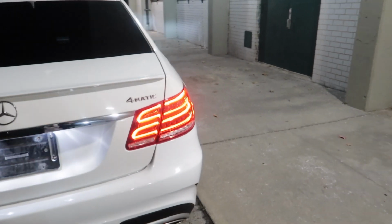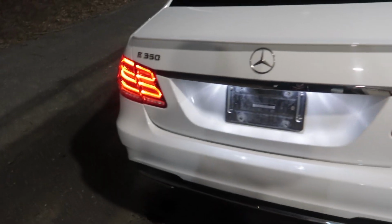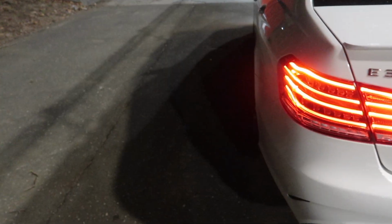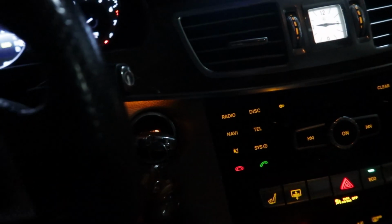I felt the same way about my BMW, my 328. German cars are just built differently, and now that I've experienced 2 of them, I don't really want to go back, because before that, I was just fucking with a lot of Hondas and shit. But Hondas don't compare to Germans, especially Mercedes. Keyless Go also gives you push to start, which I don't have. I have to manually put in the key.